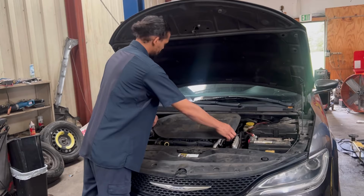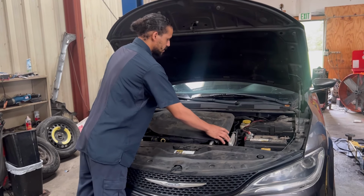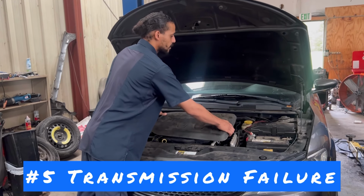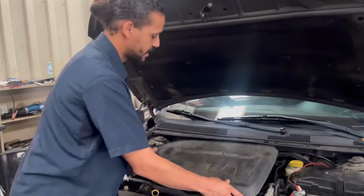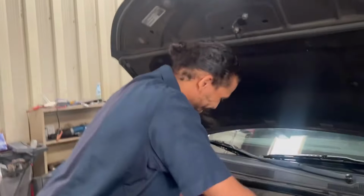Last but not least on this model is transmission failure. Now, I'm no transmission expert, and apparently I'm not an expert at putting back on engine covers.